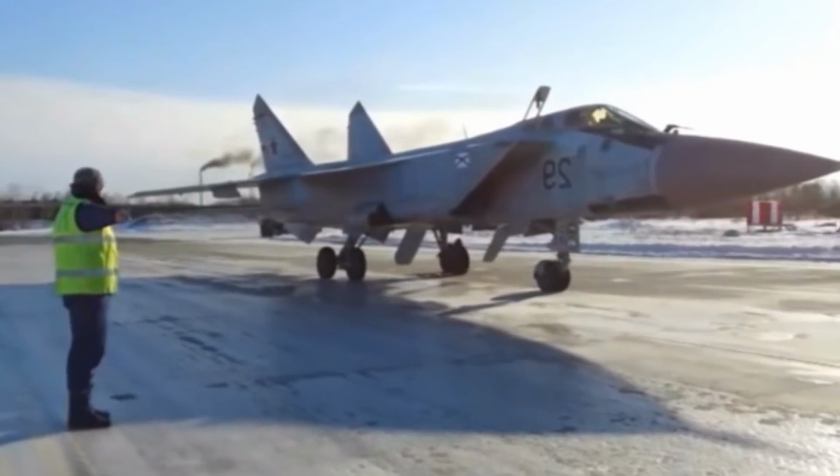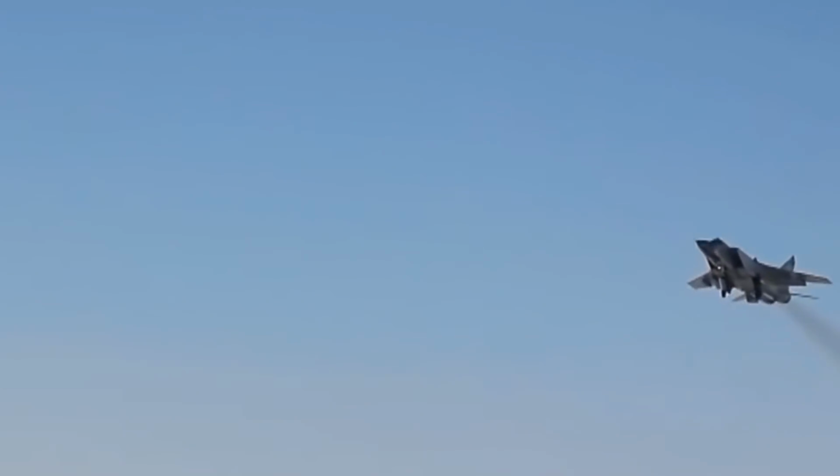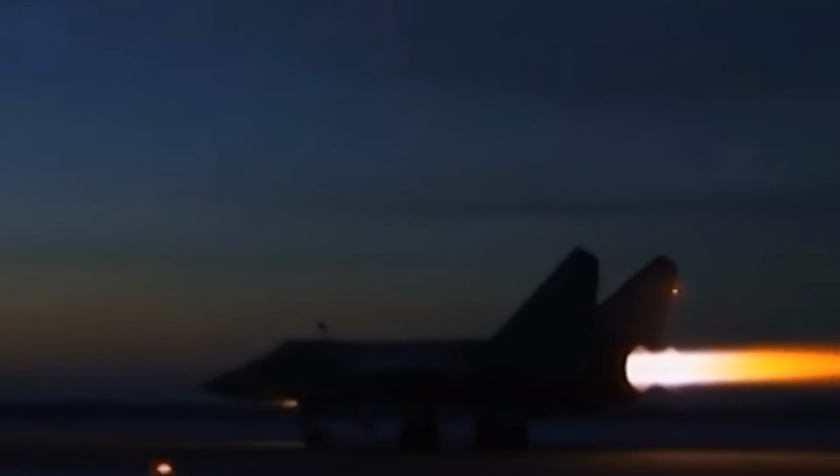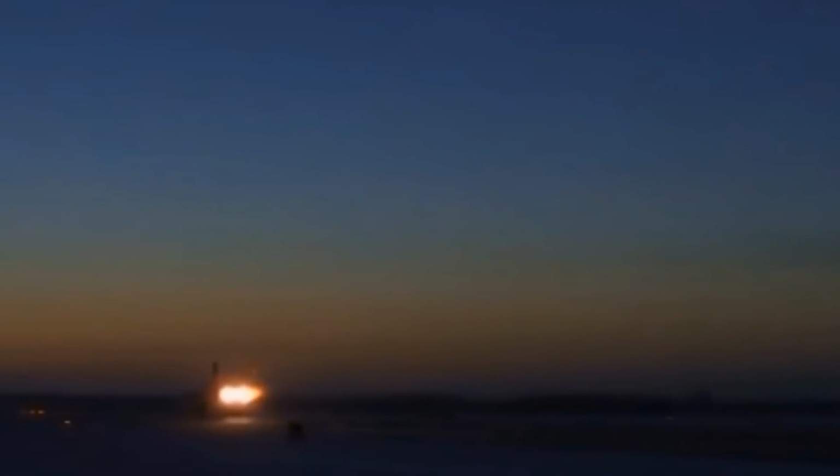Now you're probably wondering, why am I talking so much about its aerodynamics and the way that this aircraft is set up with the air intakes and the way the fuselage is set? It really is very important because the capability of this aircraft is to get as much speed as possible using as little fuel as possible.